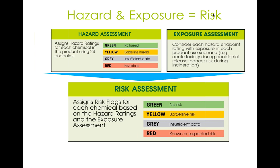Next question. How frequently are these products reassessed? In version 3, the certification is for 2 years. A company must update their information, demonstrate that progress, and go through the recertification process every 2 years. With version 2, it was 1 year.